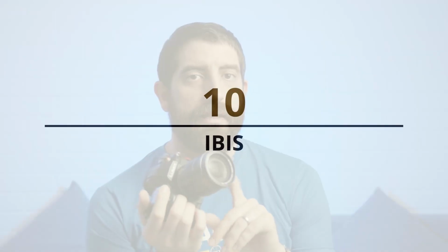Number 10, in-body image stabilization. This camera will give you 5 stops of stabilization, and if you combine it with a stabilized lens from Panasonic, that will be 6.5 stops. That's a lot. If you're shooting sports or kids, that will not help because you're gonna get the blurry movement anyway if the shutter speed is not high enough, but for most other cases it will be more than enough, and it will be an excellent feature for handheld video shooting.